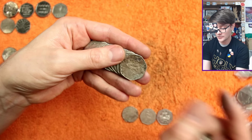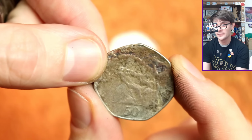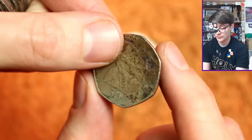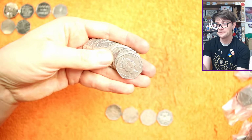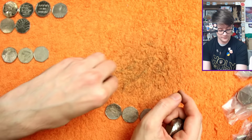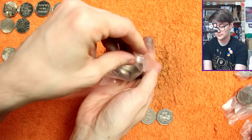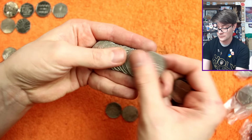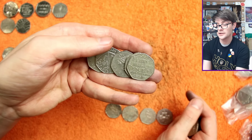Oh dear, another one that looks really weird. Looks melted. These coins have been well and truly battered. Maybe I'll keep that one as well. Why not? Another dictionary.